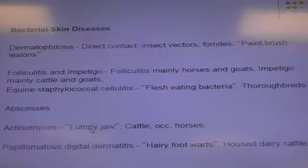And basically the treatment is penicillin and sodium iodide is usually the treatment. Sodium iodide is kind of interesting because if you read your Plumb's, they'll tell you that they don't know how sodium iodide works. There are a few drugs like that in vet medicine where we're not sure exactly how it works. We know that it works, but we're not sure of the mechanism of action.